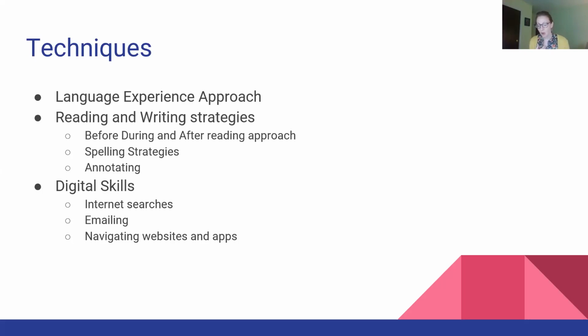The lessons also teach students digital skills like internet searches, emailing, navigating websites and apps. This supports their independent learning strategies. So if a student still chooses to leave the program before the class ends or before they reach their goal, they will have learned some skills and strategies to continue learning new things on their own.